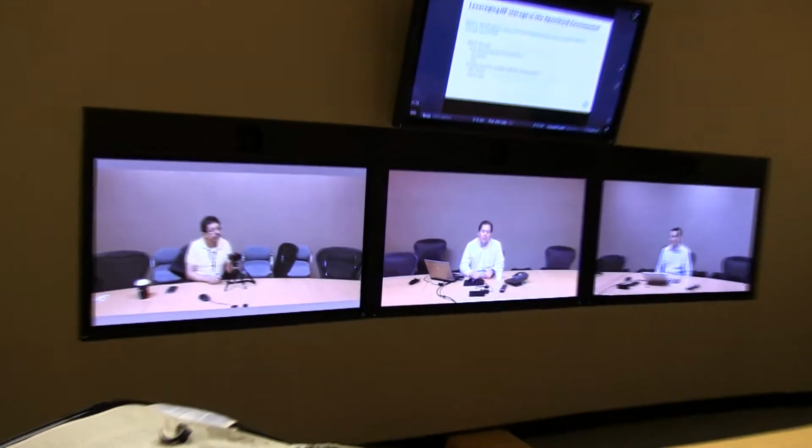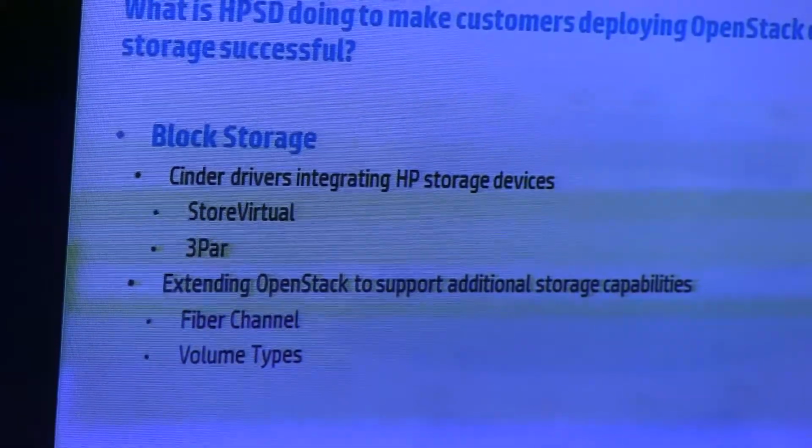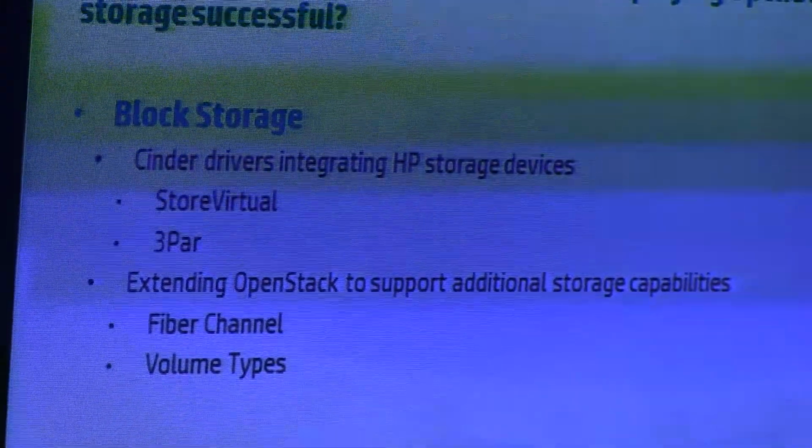Okay. So, as I'm sure you've been hearing all week, HP's taken on a big commitment to work with the OpenStack community and to provide technology for OpenStack, and our storage group has been doing so as well. What we've been able to deliver today has been quite a bit around our block storage. We have probably more going on in the object storage world as well, but that hasn't made it out yet.